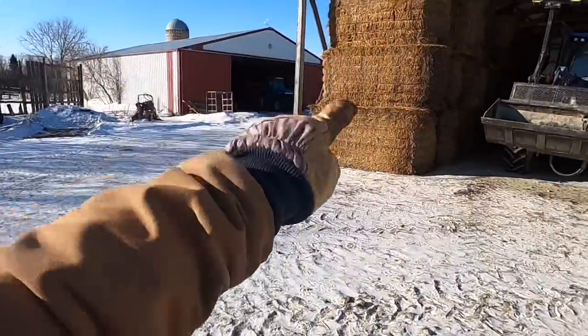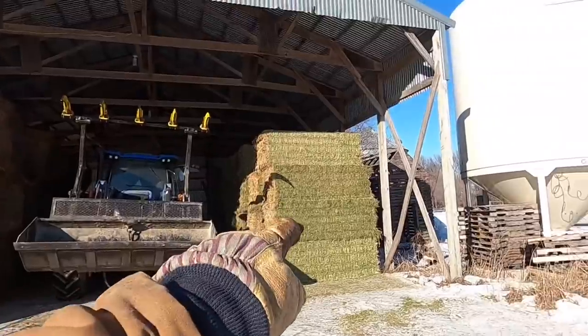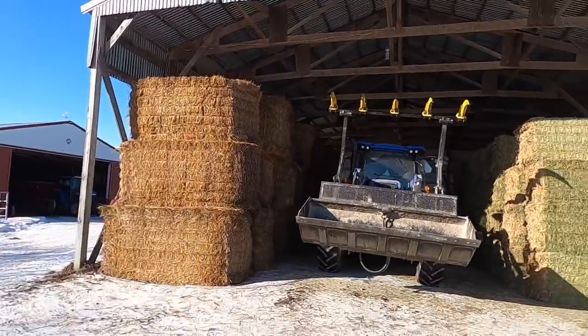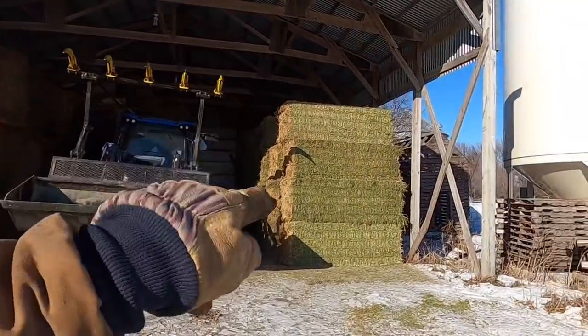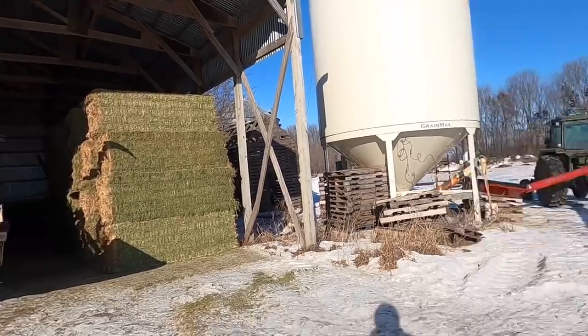But what else has happened? Well, we got a load of straw here last week, and we got a load of hay here just a couple days ago. We were short on straw because we had the drought last year, and we didn't quite have enough hay because we didn't get a forthcoming hay. So yes, we had to buy some hay.